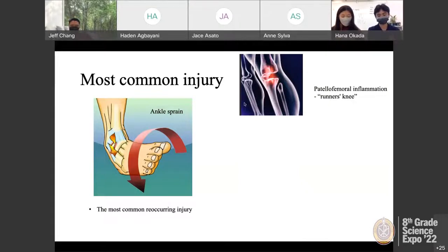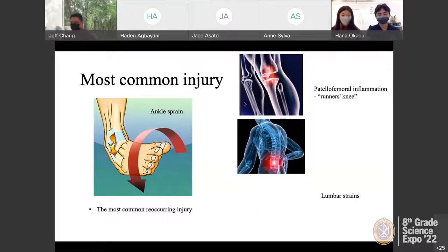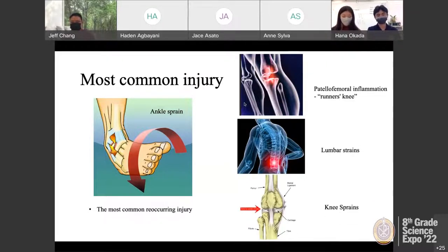Patellofemoral inflammation is pain at the front of your knee, around your knee, also known as the patella. It is also known as runner's knee, and this injury is more common for people who participate in sports that involve jumping and running. Lumbar strains are injuries to the lower back. This results in damaged tendons and muscles that can spasm and feel sore. Knee sprains are an acute injury in which tendons and ligaments become stretched or torn. Most sprains occur because of direct blows to the knee, extreme bending or twisting of joints, or overuse of repetitive activity.